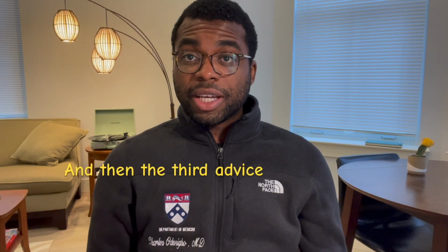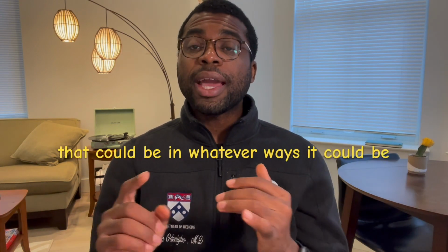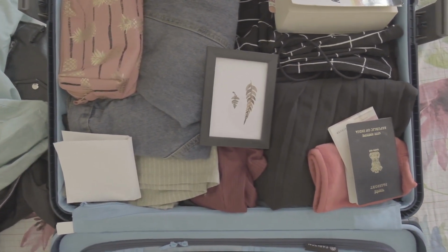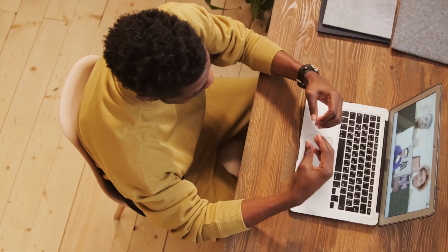And then the third advice is try to find a way to get yourself into whatever institution is your top, or at least your top 2 or 3 institutions. That could be in whatever ways. It could be attending any events that they have online or even in person to showcase their institutions. A lot of these institutions have virtual meet and greets that you could always attend.